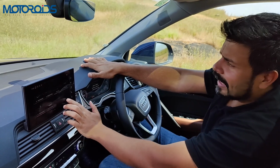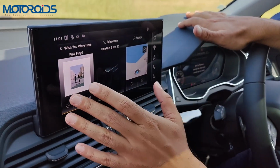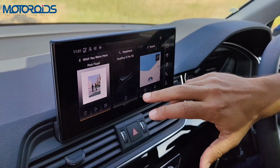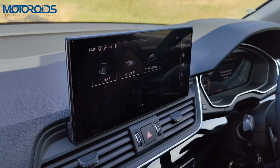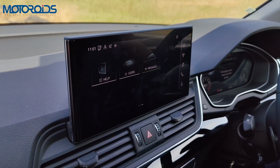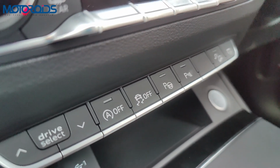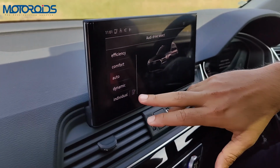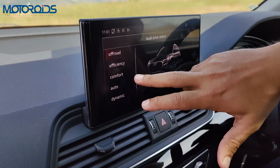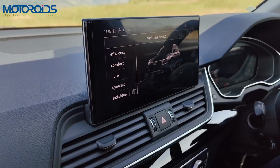You have navigation, and the audio system here is fantastic. This system is very familiar, so I don't need to be getting into the details, but it's very easy and one of the most responsive in its class or beyond. So fantastic job done by Audi. A familiar stack of buttons here. You can choose from various different drive modes. As you can see, you can choose from off-road, efficiency, comfort, auto, dynamic and individual.